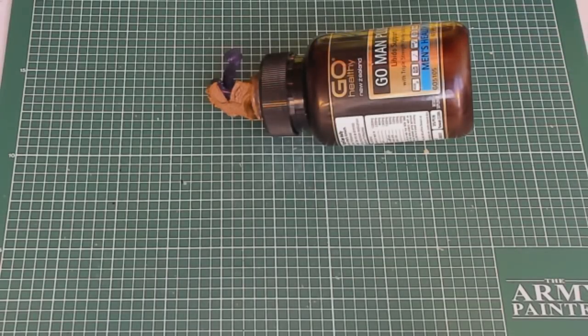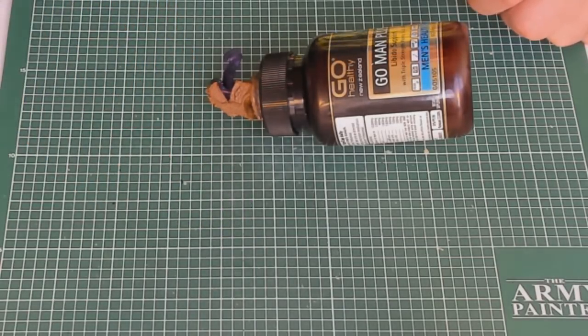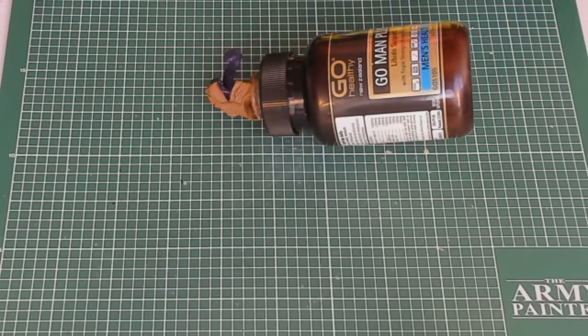Now, what was I needing to do? I needed to find a different paint. What have I got here that I can use? I think what I'll do is I'll go with this purple worm colour. It's a little bit lighter. And we'll go over the tongue and lighten it up in some places.